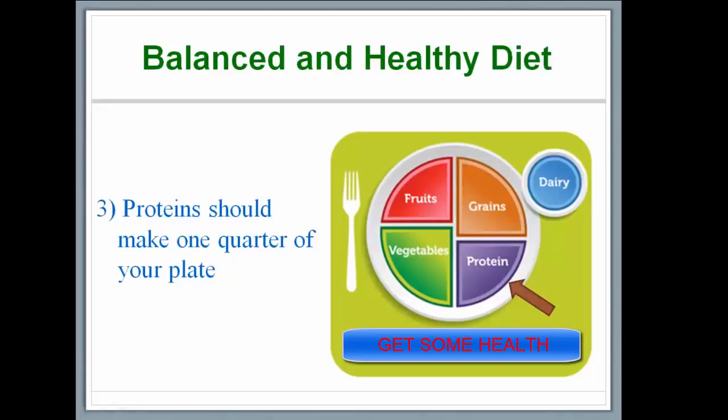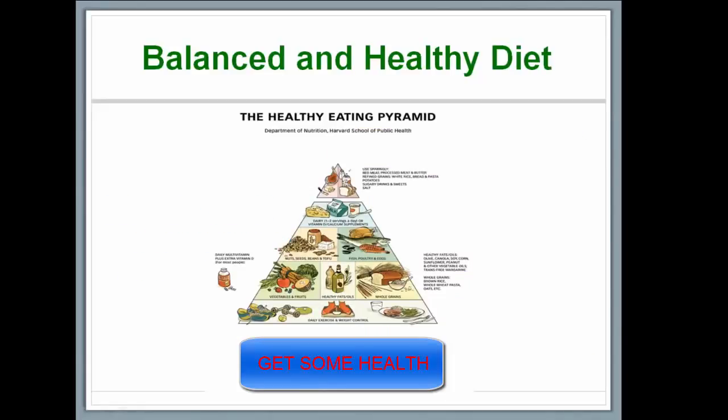So, to give you the best advice on healthy eating, I would like to discuss with you the Healthy Eating Pyramid. This was designed by the Department of Nutrition at the Harvard School of Public Health and is by far the best set of healthy eating guidelines available on the web. Let's talk about it a little bit.